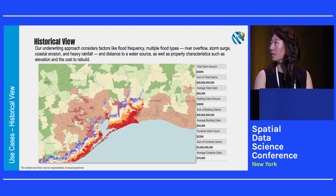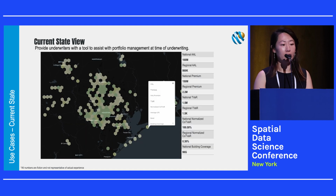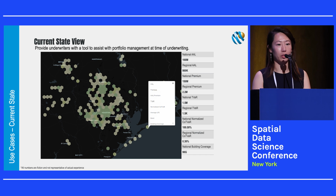Moving on to the current state view. The current state view is an aggregation view of our current book of business modeled using H3. H3 is a global spatial index system developed by Uber, and it's also native within Carto. The color of the hexagon represents the concentration of our portfolio. The darker the color, the more policies we have in that hexagon.